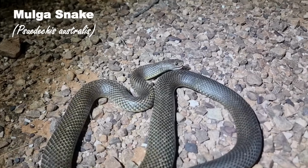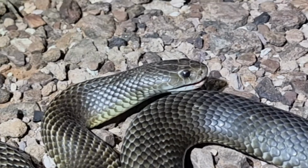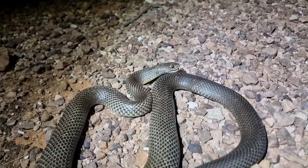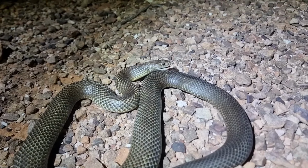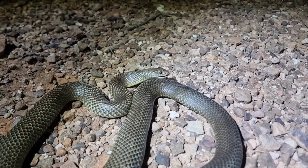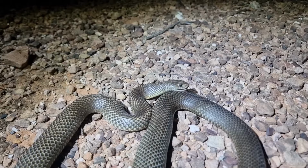Alright, we're cruising tonight and I wasn't too confident on seeing something, but we just come across this Alice Springs Mulga Snake. These are my favourite locality of these species. And I'm pretty stoked to have come across one. If I wanted the Mulga Snake, this is the place where I wanted to see one.